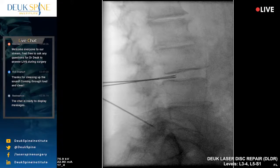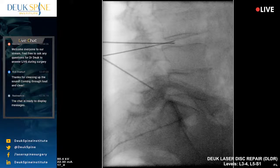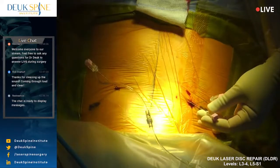So it's very important that you look at the bones and line them up properly so that you know you're getting a true view. I think that's better. Yeah, that's better. Let's try that. That looks good. It's important you get your fluoro right. If you don't, you're going to struggle. And you could end up being where you don't want to be.